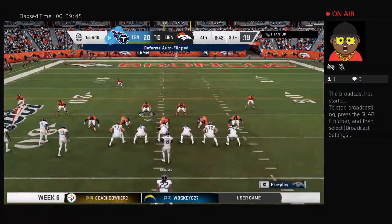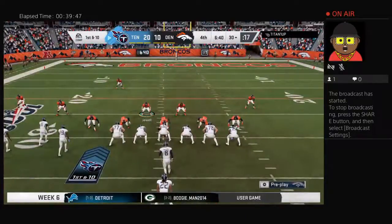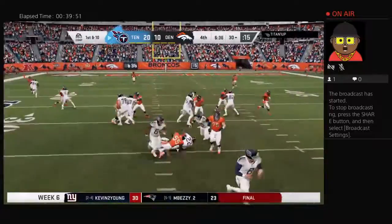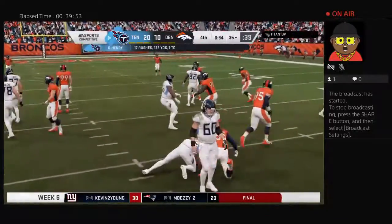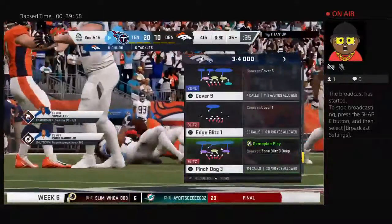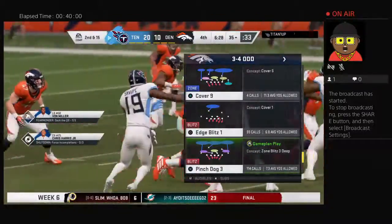A solid run by Derrick Henry, and here's another 1st and 10. And he'll give it here to his running back. They're going to snuff this play out behind the line. We have not seen that much today. So a loss of 5, and it'll be 2nd down.